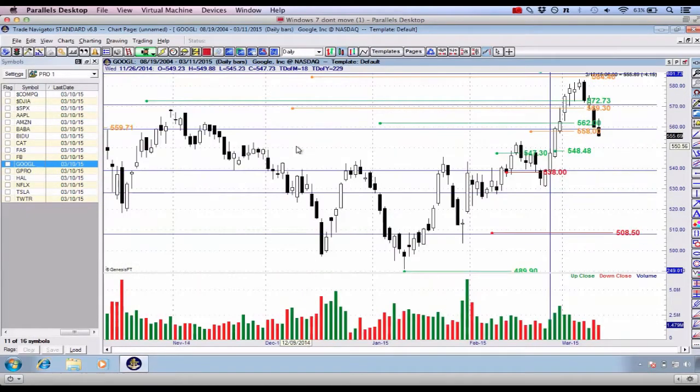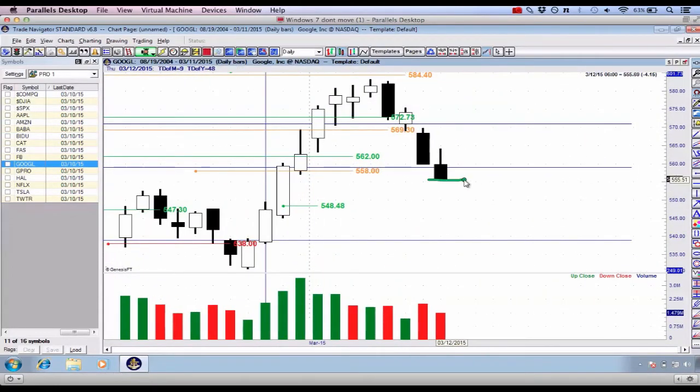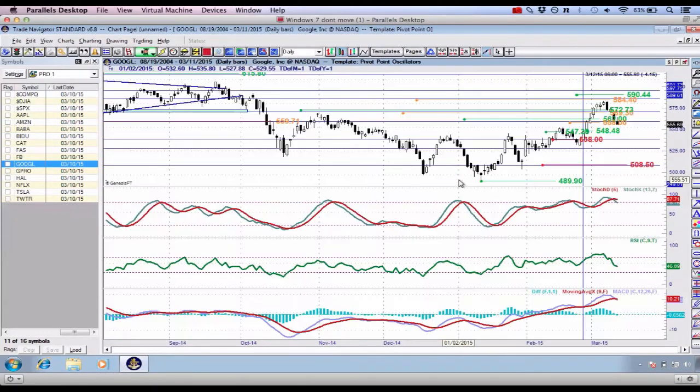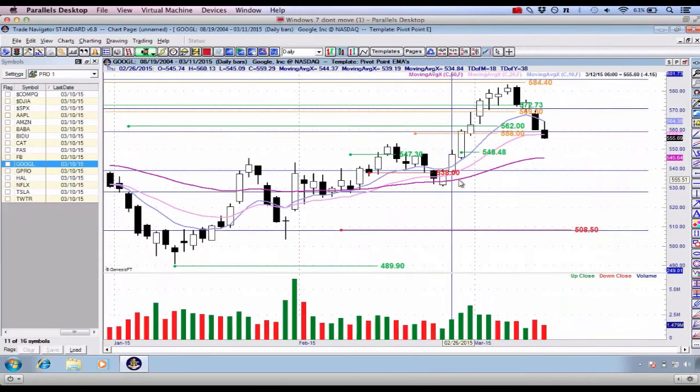Google today tried to push up intraday as well. You can see that upper wick, but you can see we closed near the dead lows on Google. Pay attention to that 50 exponential moving average as well. If we break this 20, there's a good chance that we're going to come back down and trade to 545.